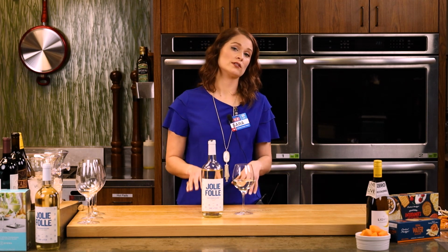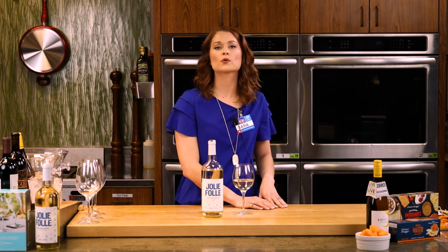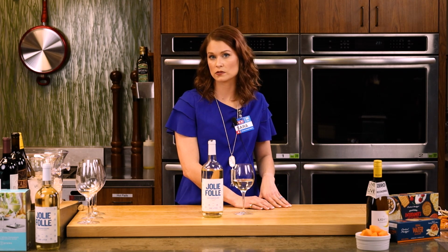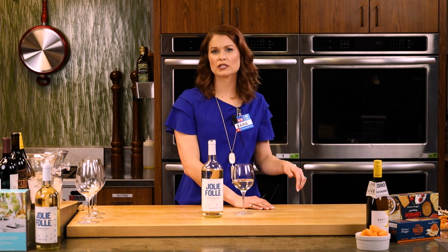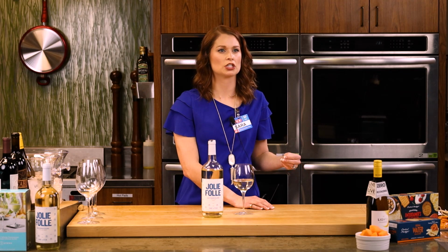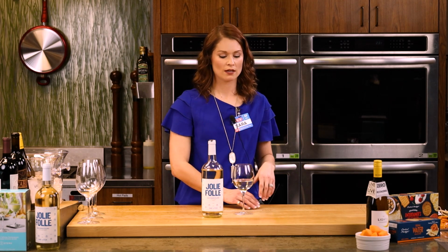Take that grape now to California, where you'll still have those nice citrus tones in there, but not as much grass. You'll get not as much minerality as well, but still crisp, acidic, pairs well with any sort of buttery dish like a salmon or chicken Alfredo. Shout out to my kid.